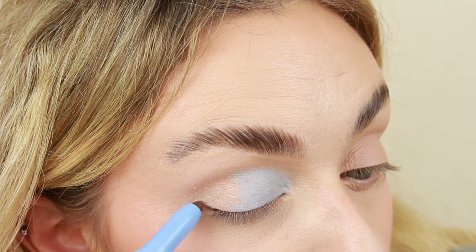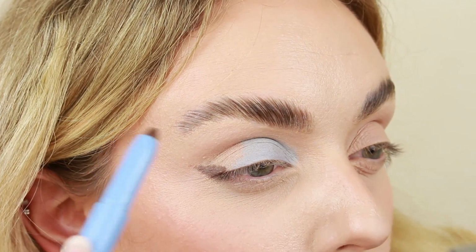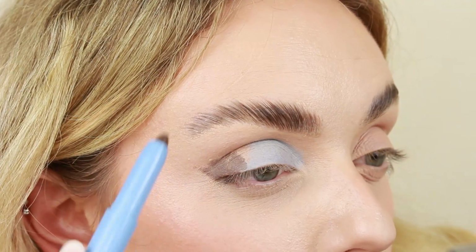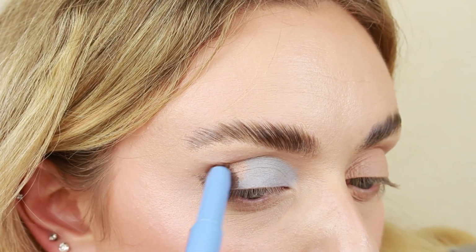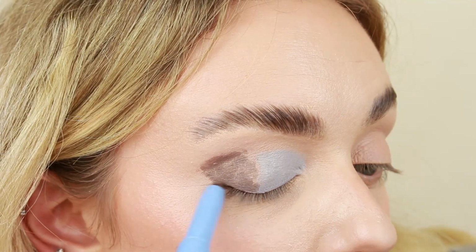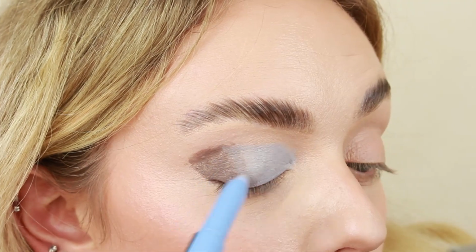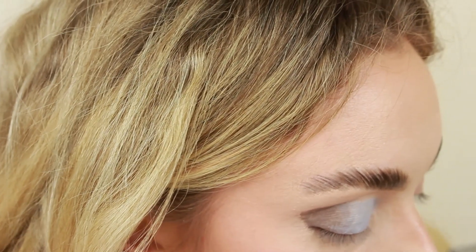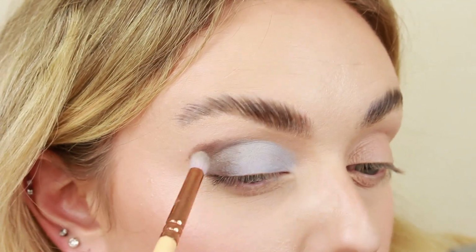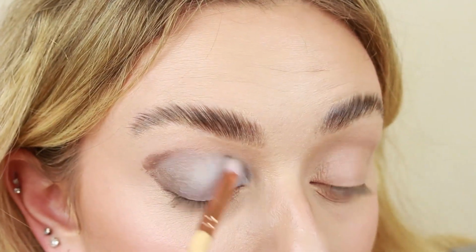I'm gonna start on the lower lash line just to kind of create my shape. And then I'm gonna bring that in towards the blue. I think I would have liked this to be a slightly lighter shade. This is actually quite dark. I'm just gonna go back into the blue, try to work it over the top a little bit. And then what am I gonna take? A Zoeva 231, I think. I'm just gonna try and blend them in together, give them a smooth edge.